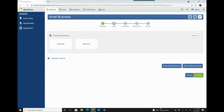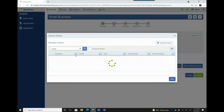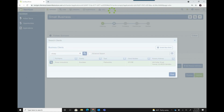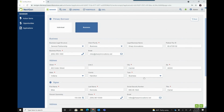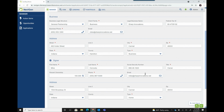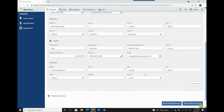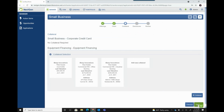Now, the Baker Hill Banker application is part of the overall Baker Hill NextGen ecosystem. What this means is that your bankers will be able to quickly and easily do a search on all your existing business clients and bring back that full 360-degree relationship. Mike, could you verify for me that your address is still at 492 Kohler Street? And are you going to have anyone else sign today? That is my correct address, and I'm going to be the only one signing. Thank you. So at this point, your bankers are simply validating data. We've eliminated the need for additional data entry or any rekeying that could result in a possible data error.